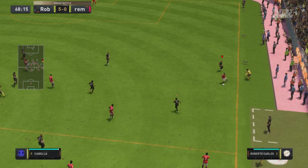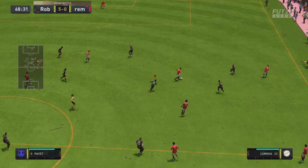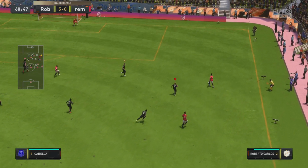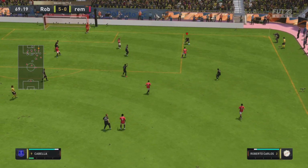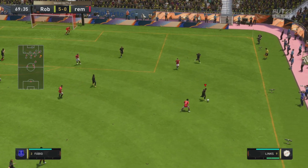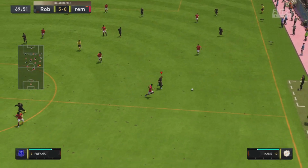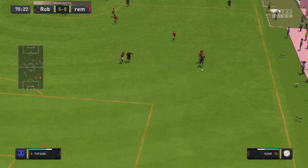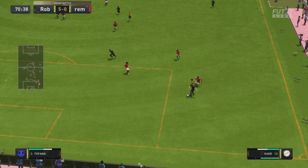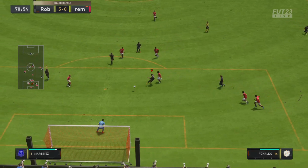Remy Cabella. Dimitri Payet with it. Cabella. Couldn't keep the ball. Kane. Can they do something positive on the counter-attack? Defenders need to cover. Surely!